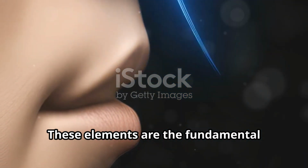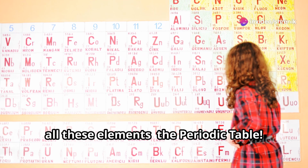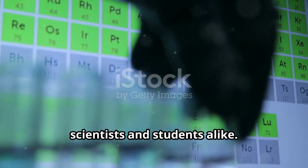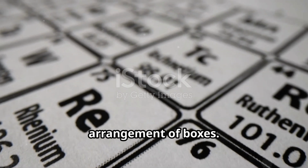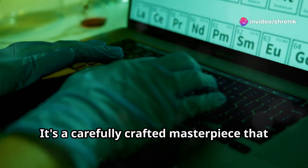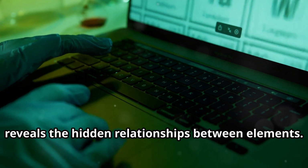These elements are the fundamental components of all matter, and there's a handy chart that organizes all these elements, the periodic table. This table is a crucial tool for scientists and students alike. This table isn't just a random arrangement of boxes. Each element is placed in a specific location for a reason, based on its properties and behaviors. It's a carefully crafted masterpiece that reveals the hidden relationships between elements.